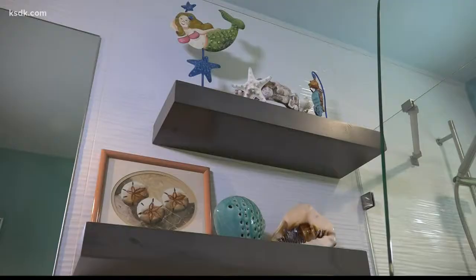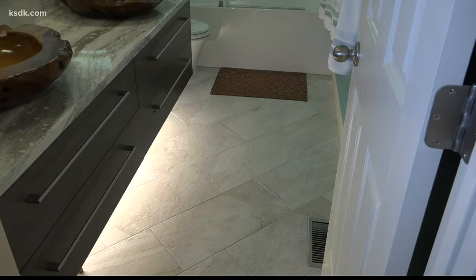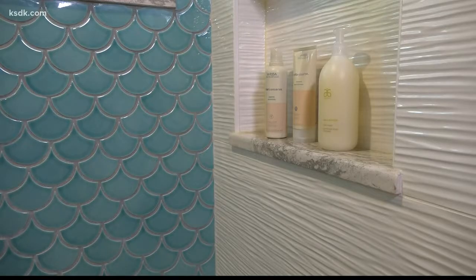That was kind of the theme, the look here. So very, lots of organic themes, ocean themes. The theme of it was, as far as the countertop, they have a sand color and texture on the countertop and the floor. The tile looks just like a mermaid's tail. The grout has glitter in it, a subtle but fun detail.